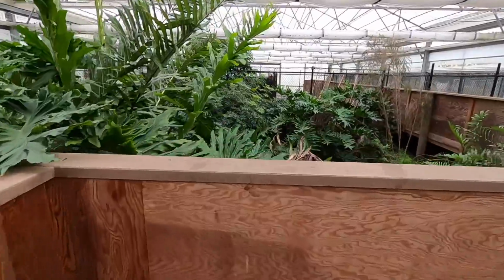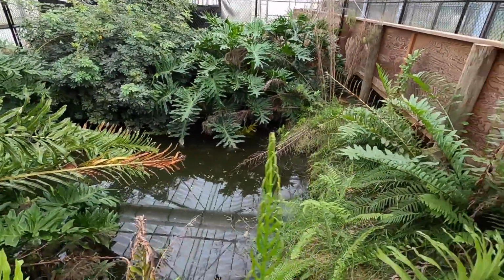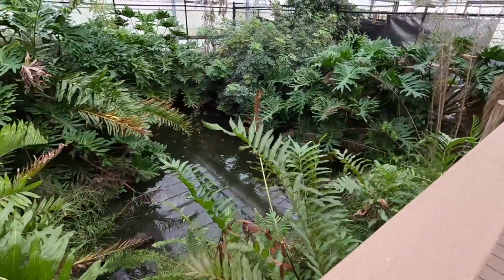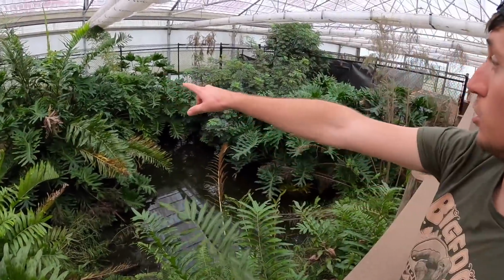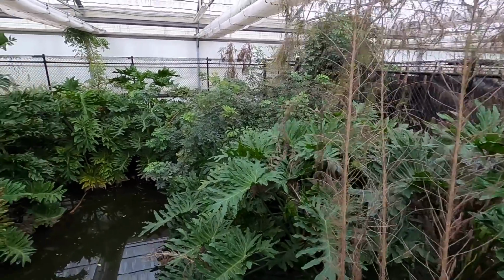So the last enclosure is the natural pond in the greenhouse. It's the Yacare Caiman enclosure. So there's 2 females in here and 1 male. The biggest thing is finding these guys, because again, it's super naturalistic. Believe it or not, every single one of these plants I put in here by hand. Now, not this, these are just weeds, but those plants over there, I put them in by hand, and again, with the greenhouse, they just take off so quickly.